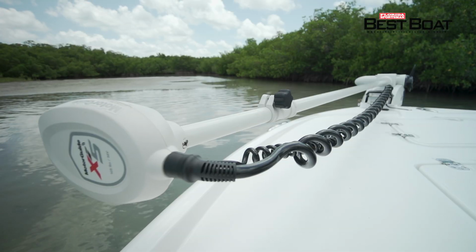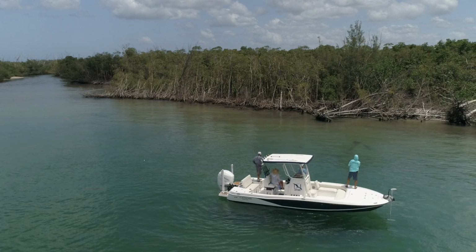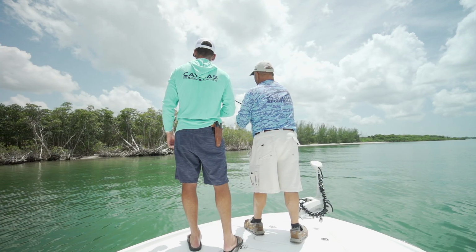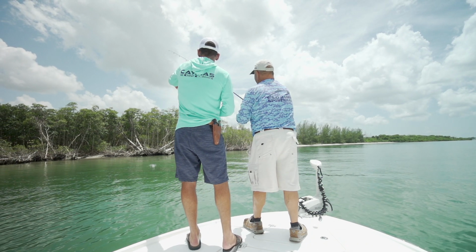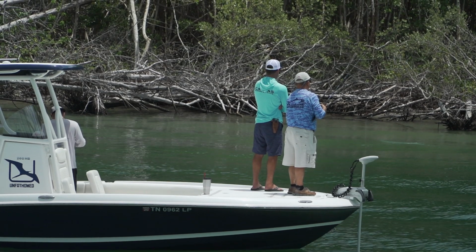The heart of the Caymas 26, just like the heart of most bay boats, is the ability to use a trolling motor. We used ours when we came back inshore and we found a school of snook laid up in only 18 inches of water. Dropped that trolling motor and snuck right alongside them, well within casting range. Before you know it, we had caught snook and sailfish all within an hour of each other.